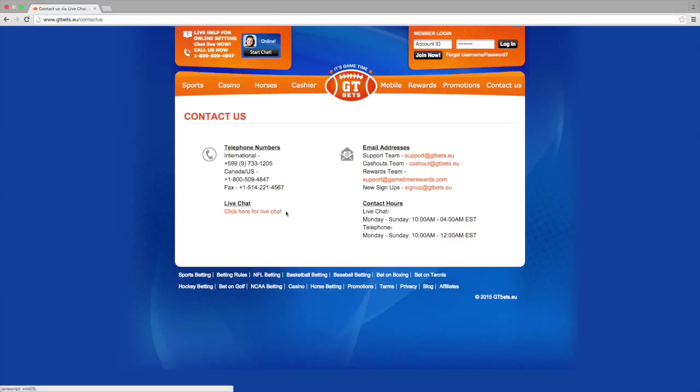And there's where you would click to initiate that. And you've got your various international and toll-free phone numbers here. All in all, I like to see a site with a neat contact page like this. A lot of times this information is spread all over the place, but it's right there in their top nav bar, and there's even a little widget here on every page on the site.